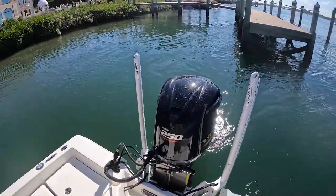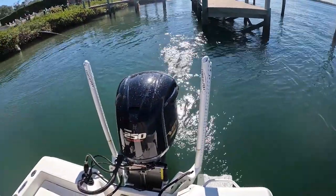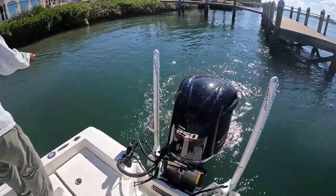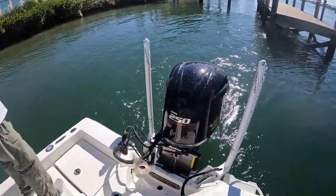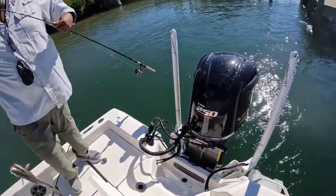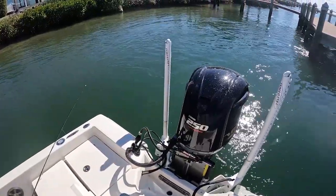Mullet. Oh shit. Finger. Nice trout. Red. Red. Oh damn. Red. Look at him. He got a lot of spots on there. What's it going on here? I gotta look.